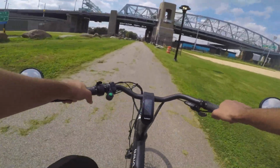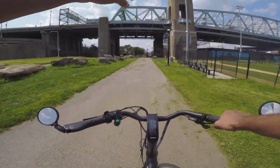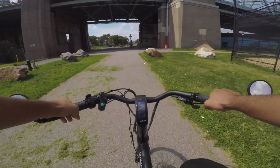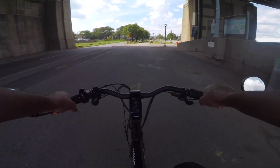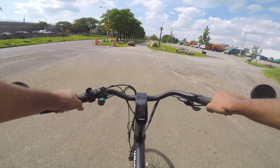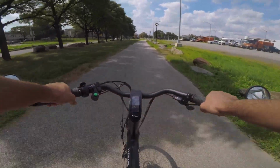So the geographical location of Randall's Island, it's in between the Bronx, Queens, and Manhattan. So it's in that middle area, and it actually connects to all three. So right there we saw the Bronx connector. Shortly we'll be passing by the Manhattan connector, and then shortly after that it'll be the connection to Queens.